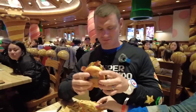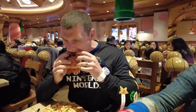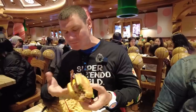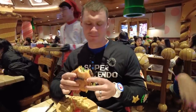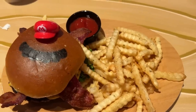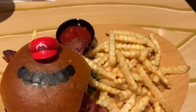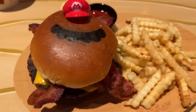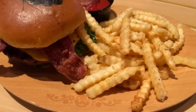Here is the Mario burger. It has a hat and a mustache. This is a girthy burger. Listen, let's talk. Well, I'm here in Super Nintendo World because I love the IP. This is just a standard burger. Perhaps something you might find in a bougie high school cafeteria. It's inoffensive. It's going to fill you up. It's hearty. So that's what you should expect.